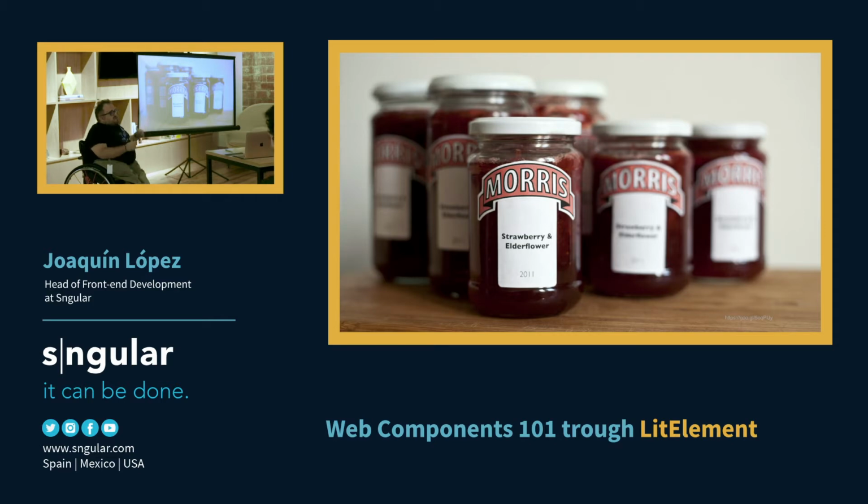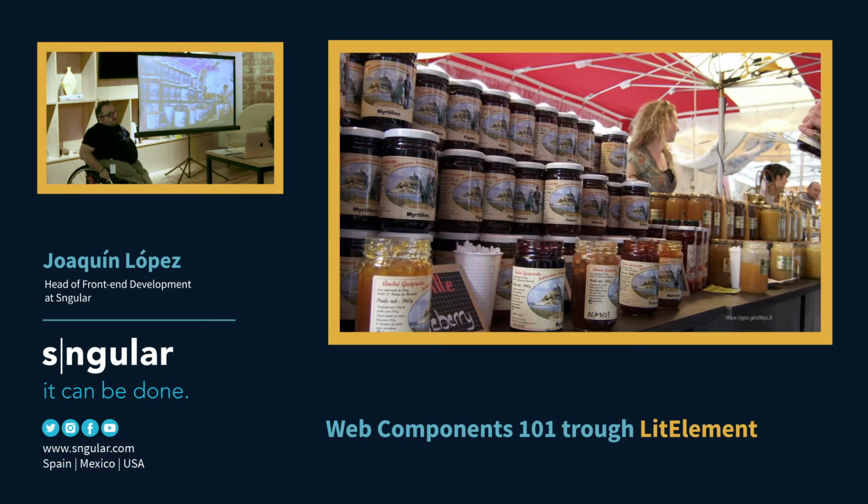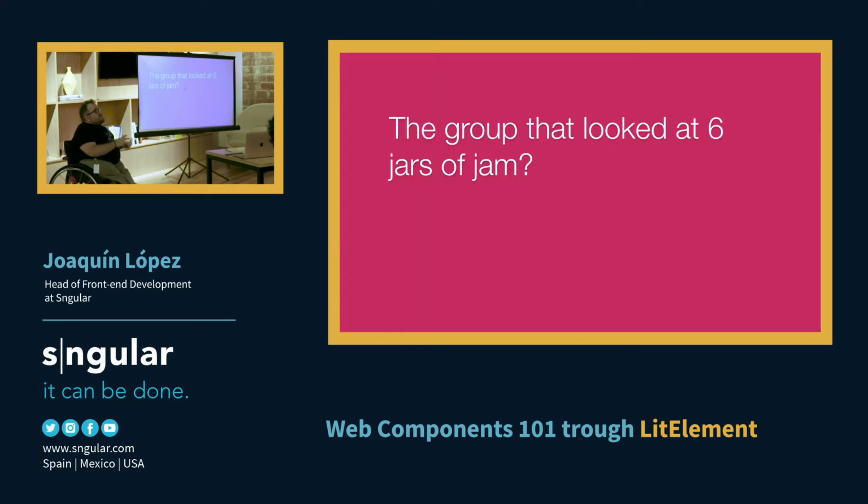They were able to open the jar, try some samples, and decide if they wanted to purchase some of them or not. And the other group moved to a different place in which they have plenty of flavors, 24 different kinds of jelly, right? Then the time is up, and they have to decide if they want to buy any of the jars, right? So, what do you think? The group that looked at the 6 jars of jam, how many of them do you think bought a jar of jam in percentage?